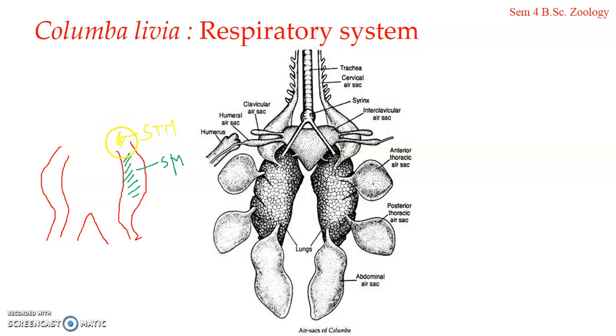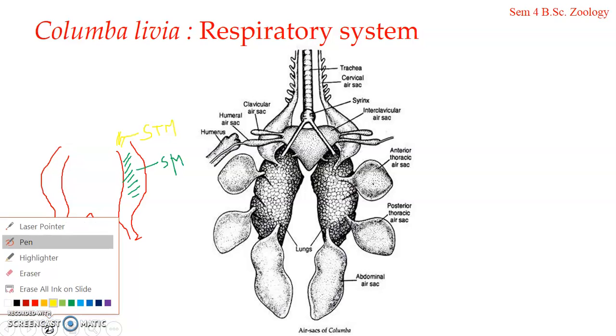It goes from the sternum and is inserted into the trachea. That is the sternotracheal muscles. This is the syringeal muscles, the intrinsic syringeal muscles. They arise from the sides of the trachea and are inserted into the syrinx. These two muscles have a very important role in producing sound, actually controlling the pitch of the sound.